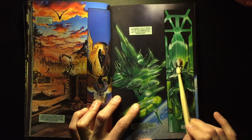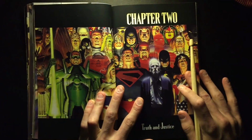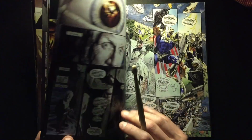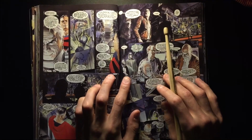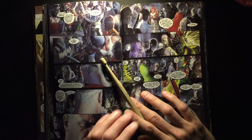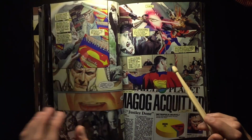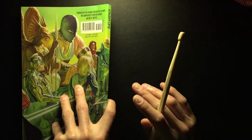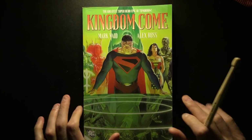See, look at Green Lantern, look how cool that is. This is worth picking up for the art alone. But the story is one of the best of all time when it comes to comic books. And I don't just say that, I am being 100% serious. This is a classic amongst classics. And you could find it cheap on Amazon for about $10, I think. Kingdom Come by Mark Waid and Alex Ross.